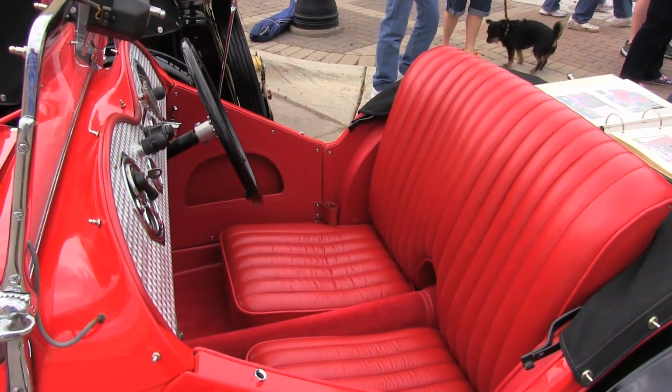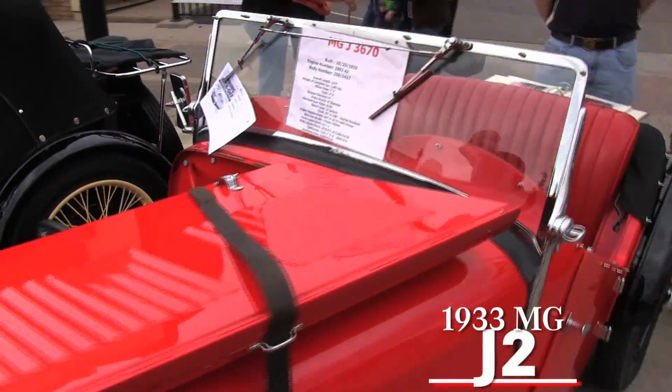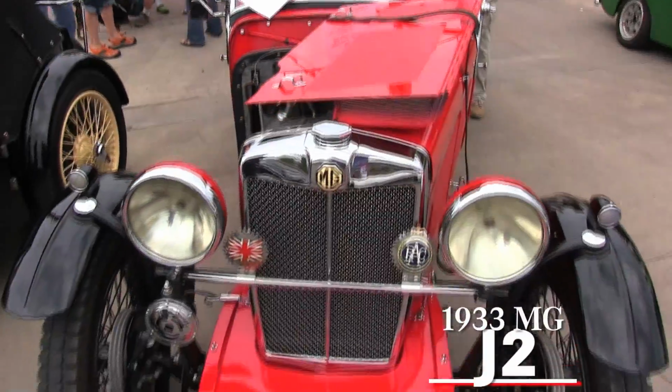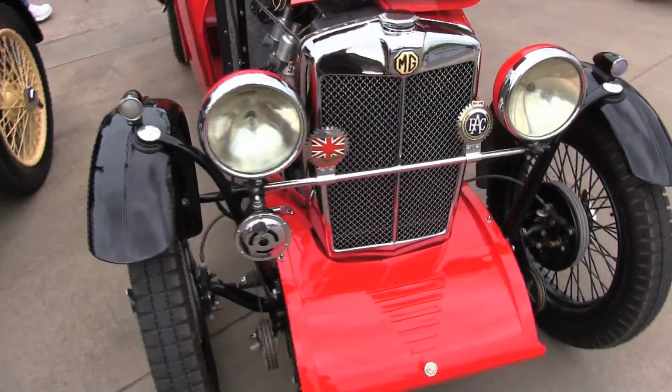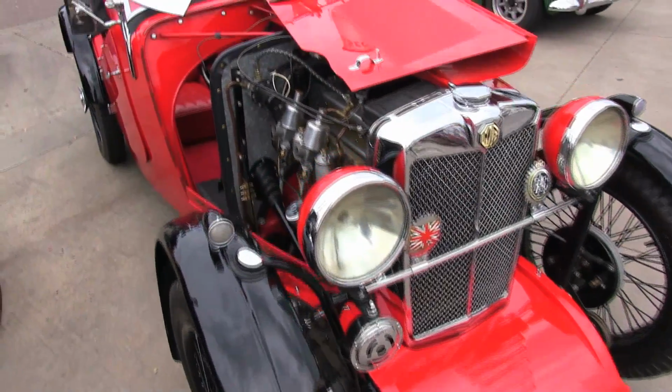We're at the 2015 Intermarque Car Show in Osseo, Minnesota. I'm with Gary Krakowski and his 1933 MG-J2. Gary, briefly, just tell us a little bit about the car. I know that you restored this car. When did you get it?